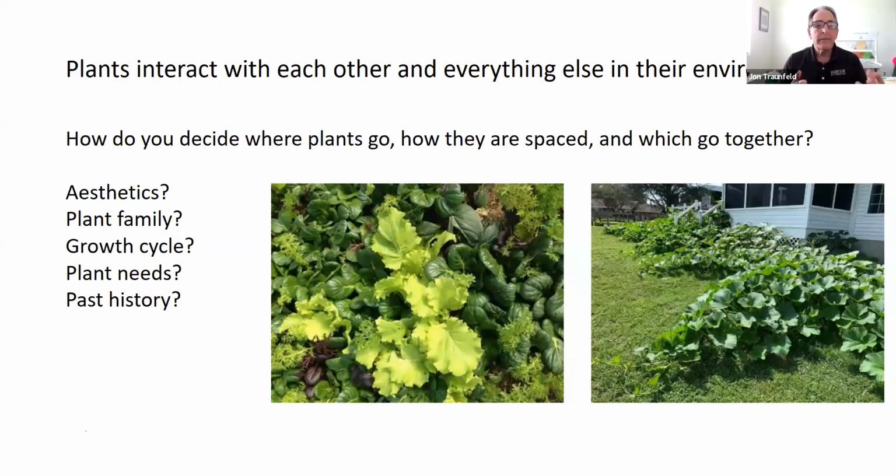And so this concept of companion planting really has us asking ourselves the question, how do we make decisions about where we put our plants, which plants we put together? What kinds of criteria do we use? For some of us, it may be aesthetics. It may be that certain plants grow best in certain parts of our yard.